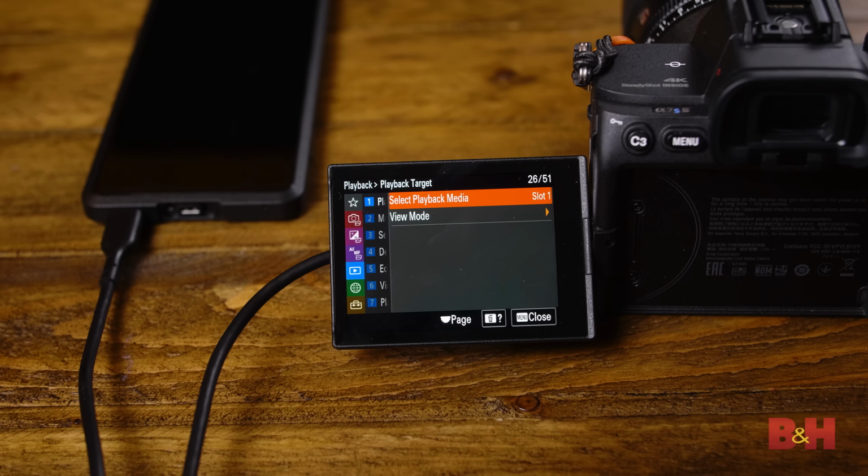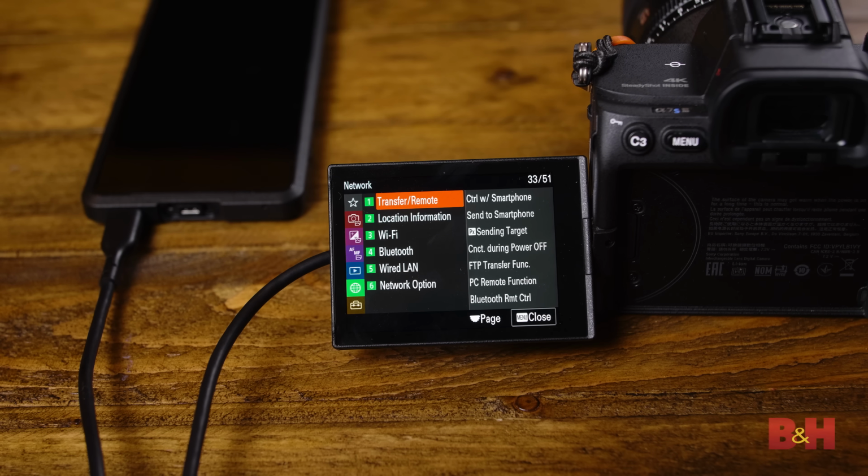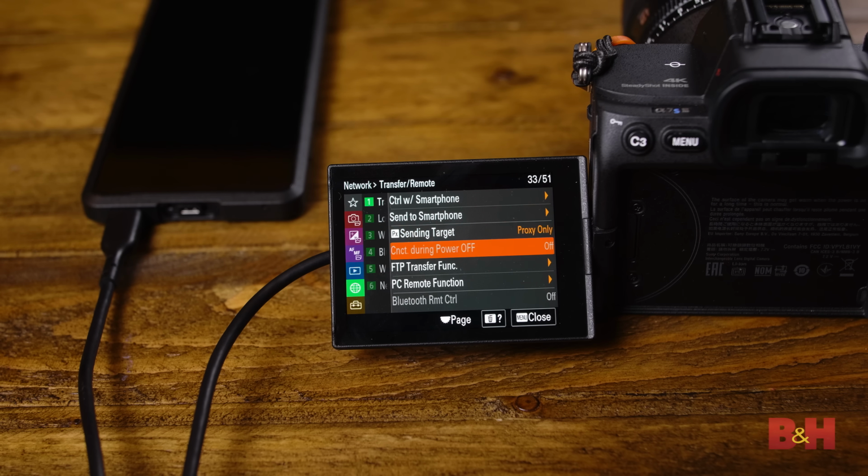Now, one more use for the Xperia Pro's 5G connection is its ability to act as an internet tether for Sony still cameras. You can of course already send pictures wirelessly to most smartphones, but agency photographers, news reporters, and anyone who needs to upload photos as fast as possible knows the value of direct FTP uploading. There's actually a few ways to do this. Taking a look at the menu of the A7S III here, we go down to the globe icon, select Transfer/Remote, and go down to FTP transfer function.